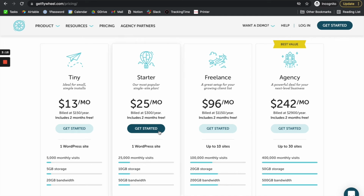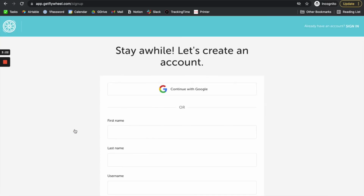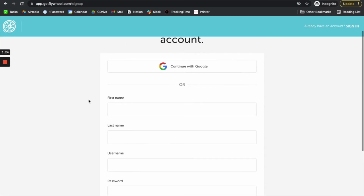So once you've decided which plan you want, you can go ahead and click on Get Started. And this page will take you to the sign up so you can create an account. You'll submit your payment information, and then your account will be set up. And then we'll follow the next steps to go ahead and get your hosting and your domain connected to start building your website.